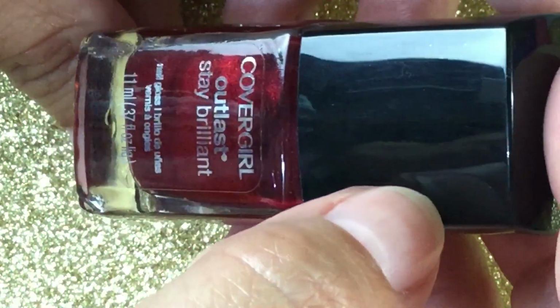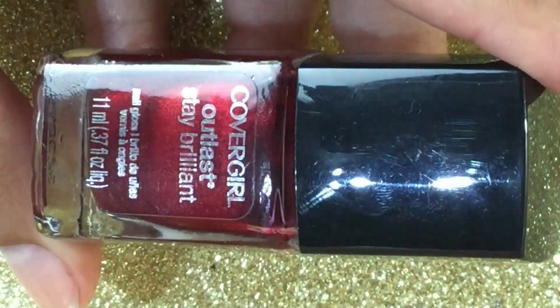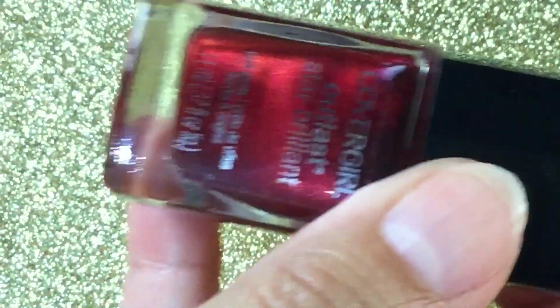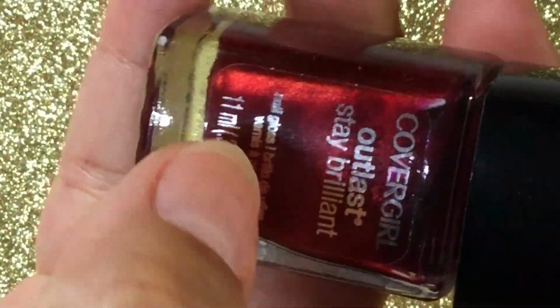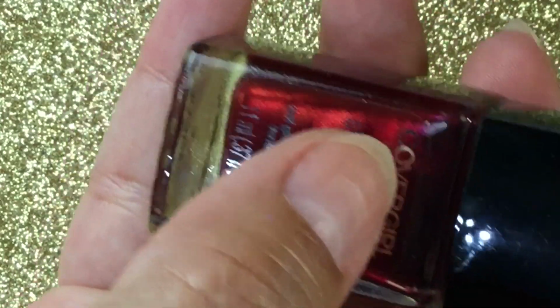The only thing is that I just don't wear a lot of reds, and so the chances of me getting this out and wearing it are probably really low. So I'm going to put this in the no pile. It's a gorgeous polish though. If y'all have this in your collection and you love red, get it out and wear it. It's beautiful. The shimmer is amazing.